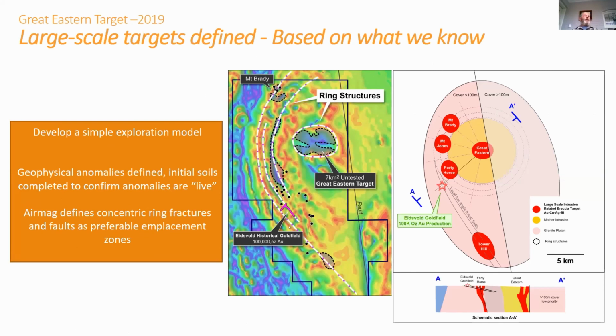Once we did all that, we decided we better just get back to basics again and come up with an exploration model, just a basic model that we can work with. And this model on the right here is a bit of a structural model, and also a paragenesis of what we've learned around the rest of the project area. We've got a series of ring structures and some elongate structures running along the margins of this intrusive complex. The main intrusion sitting here with the mother intrusion, and something different poking through it, which possibly the same cyanogranite intrusion that we're seeing up at Mount Brady.